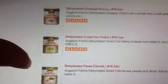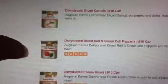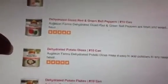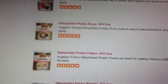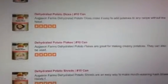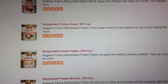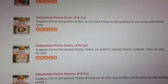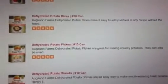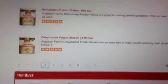I love saving money. They've got celery, carrots. The carrots are very nice, by the way. I didn't find them real chewy. The peppers, I've used those in fajitas. They've got all sorts of potatoes. If you're looking for long-term potatoes, or if you're the type of person like I am, at Easter time I make a huge potato casserole, because it seems to be everybody's favorite with the ham for Easter. So I buy my potato slices in the huge 35-pound batch, but they've got dehydrated potato dices, flakes, shreds, slices.